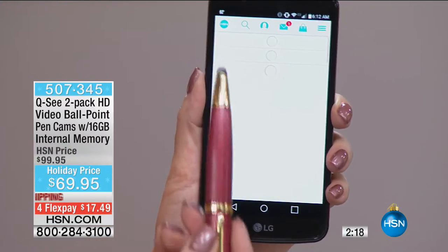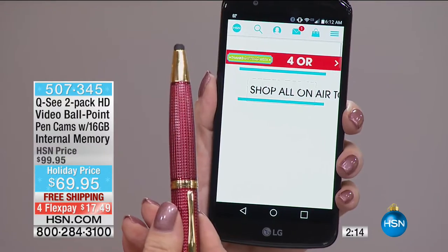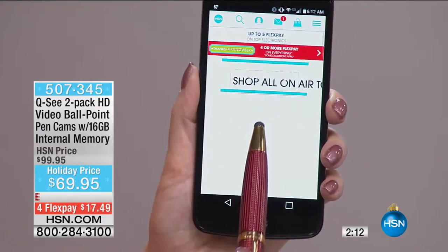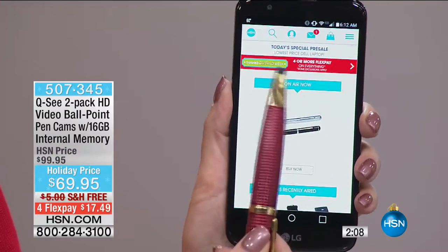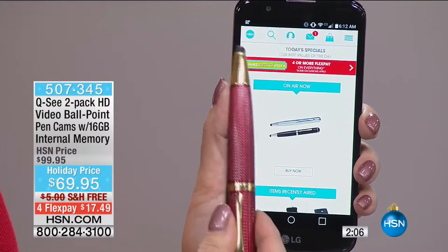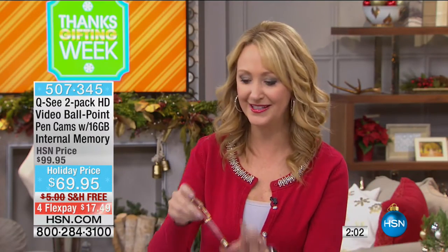Using it as a stylus, a camcorder, and a pen, it really is a true three-in-one now. And I love being able to keep my screen clean and do precision navigation on my cell phone without getting fingerprints all over it. So that's the brand new stylus feature. But it is all about the video camera built right into this, of course. Let me just show you again really quickly how easy it is to use.